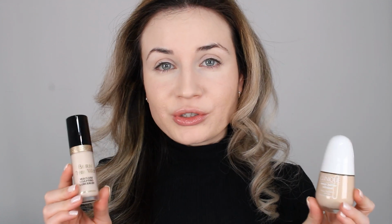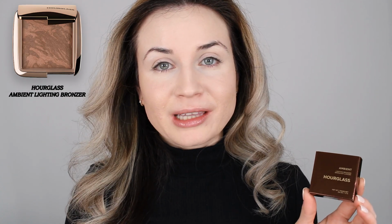I have previous videos where I use the concealer and the foundation, so for today's video I've just applied them off camera so I could move on to testing the new makeup products that I have to test for today's video. So for today I have a new bronzer to test, this Ambient Lighting Bronzer by Hourglass. I've heard great things about this bronzer and I am very excited to try it.